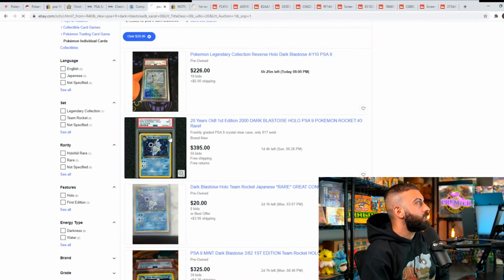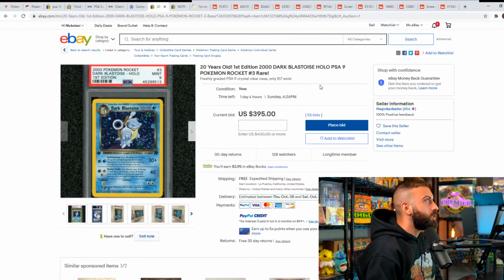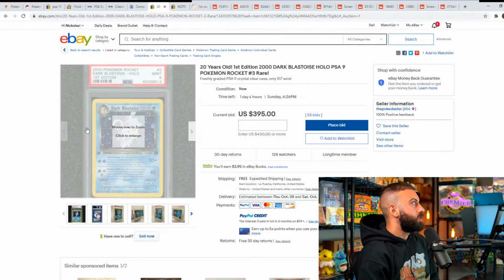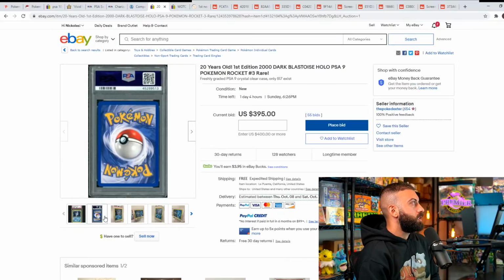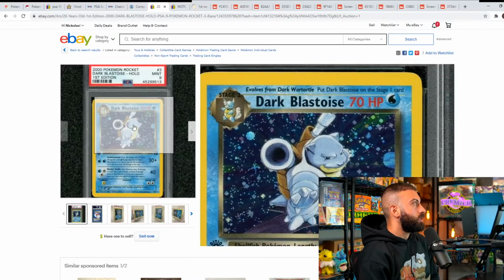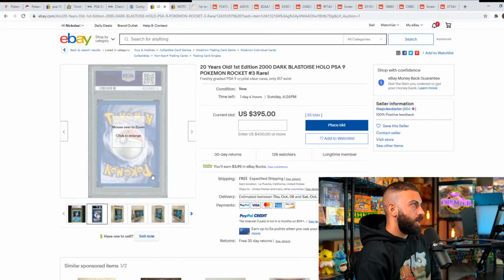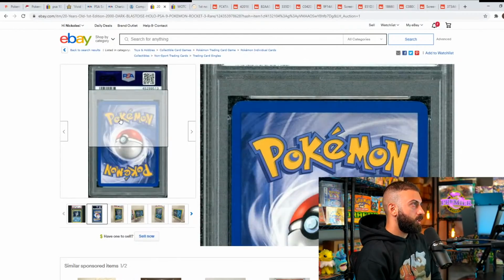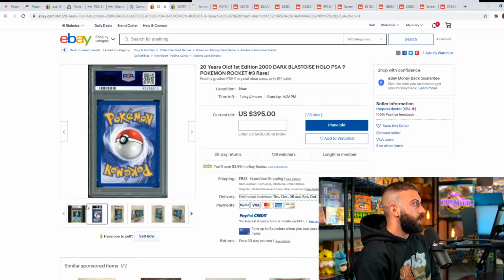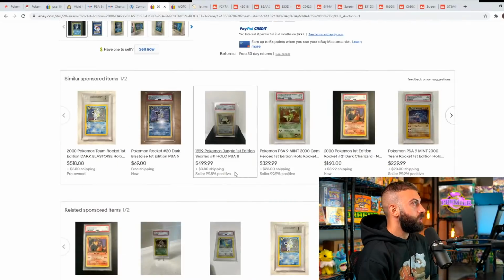Yeah. Okay. Fresh to grade at PSA 9 crystal clear case. Only 817 exist. So, 20 years old, first edition Dark Blastoise, Holo PSA 9. So, it is first edition. It's a PSA 9. It's a Blastoise. So, it's got a lot going for it, of course, from the Team Rocket set. Looking pretty good for a 9. Looks like your typical 9. 9s typically have some whitening on the corner. So, this has whitening up there. It's got whitening on the left corner. A little bit of edge whitening on the left. Centering's pretty good. Looks like a clean card for sure.